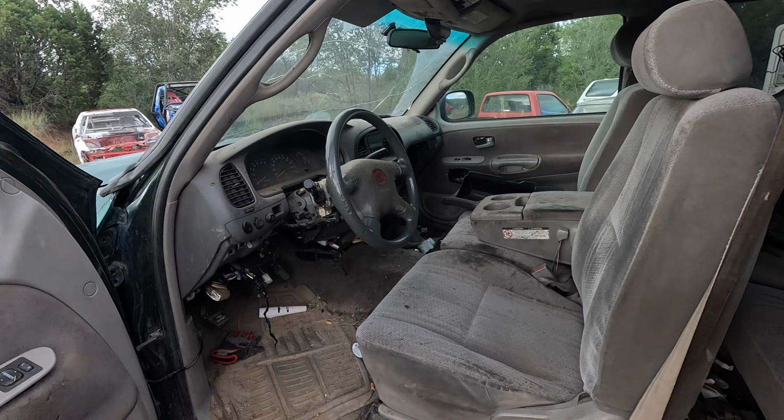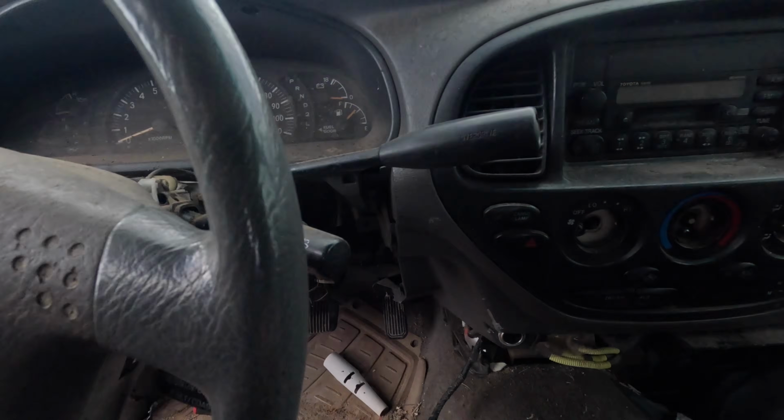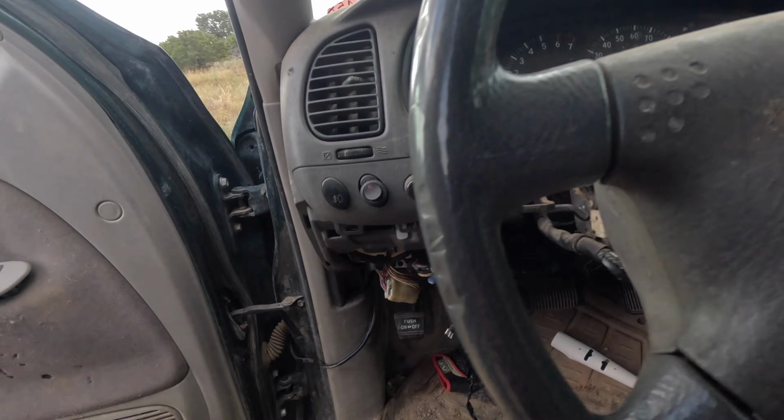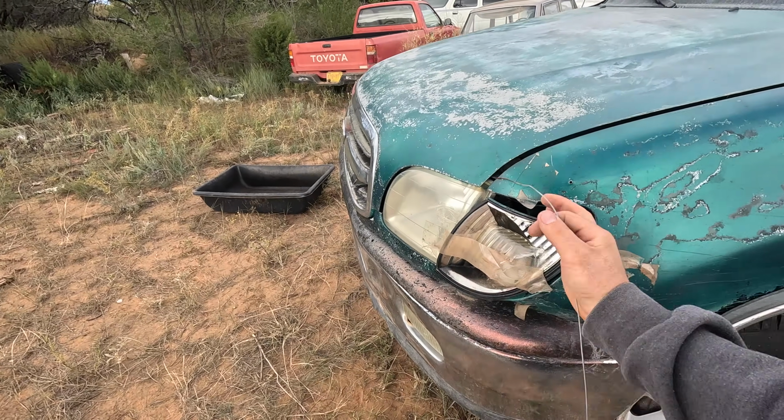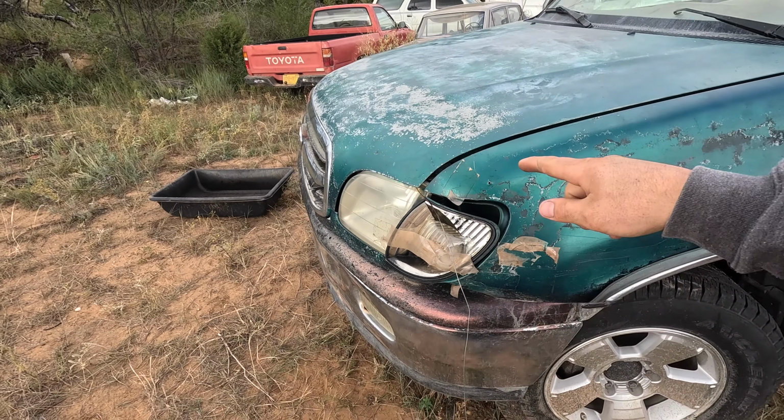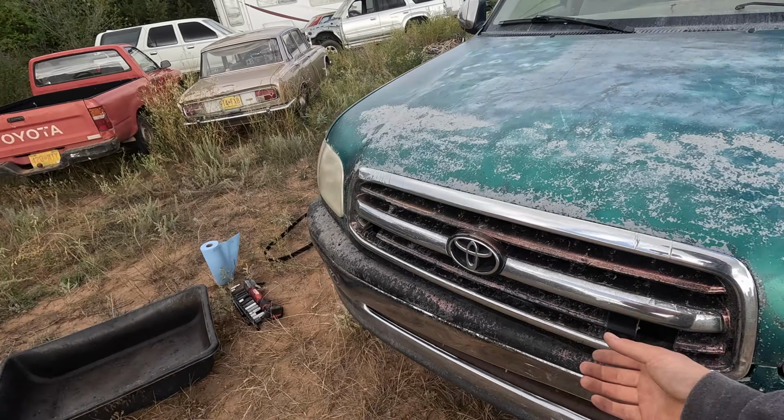Not only that, but the steering column was torn apart, the ignition was drilled out of it, and it was hot wired. But it's got a clean and clear title, so I'm not really worried about that. What I bought this thing for was the engine and drivetrain. So let's pop the hood and see what's going on in the engine bay.